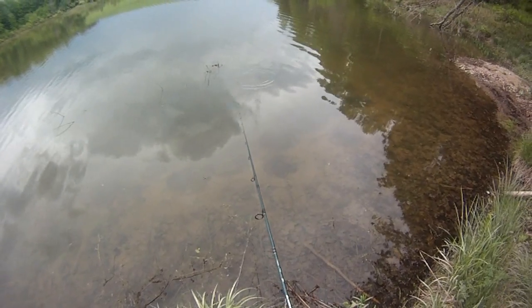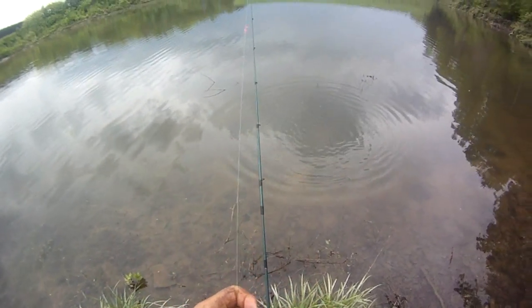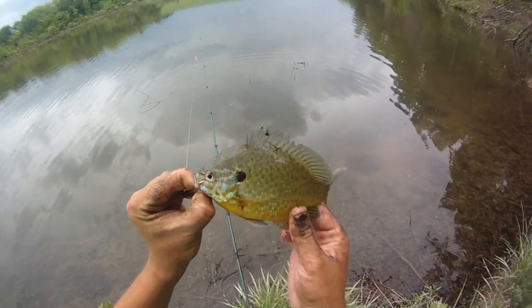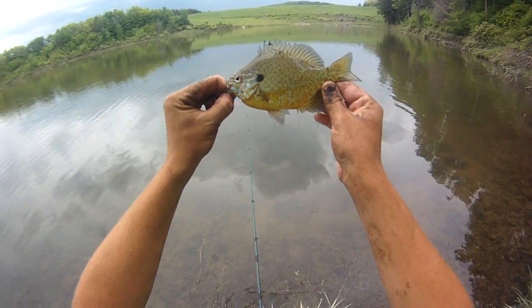Gonna try a piece of worm again for a couple minutes. I love bait switching like this. Going back and forth, it just helps pick up a few more shy fish each time. So I always try to bring at least a couple different types of baits when I bait fish.